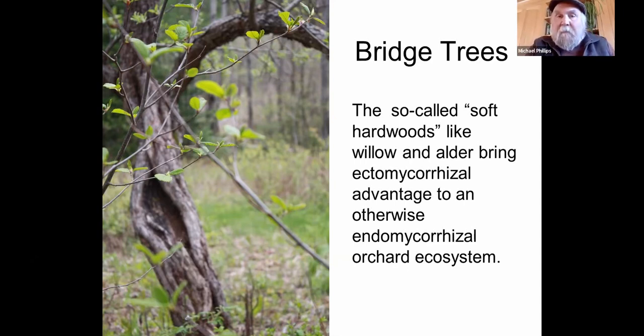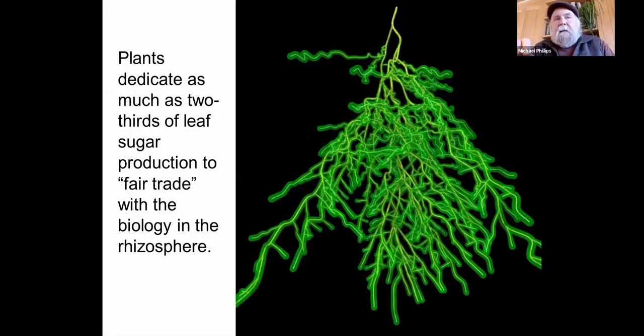Plants will dedicate as much as 2/3 of sugar production, that glucose and other sugars that plants produce through photosynthesis, to send directly down to the roots at peak points in the growing season to share with the biology. Now, some 30 to 40% is going to be directed to mycorrhizal fungi. The rest is going to be directed to bacteria because they're an equally important player in the dynamics of what's going on in the soil.